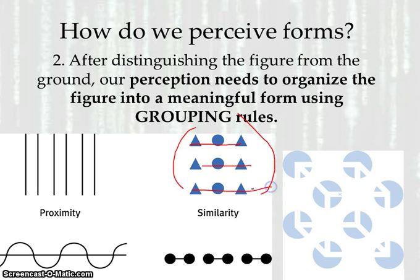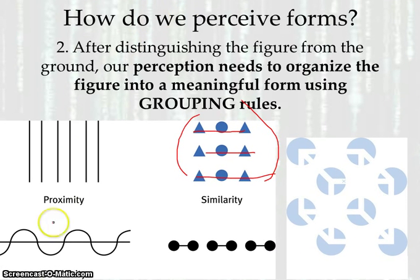That's because we're grouping things by similarity. We also group things through continuity. Continuity is the continuous thing. So we see this as 2 continuous lines, not one necessarily interrupting the other.